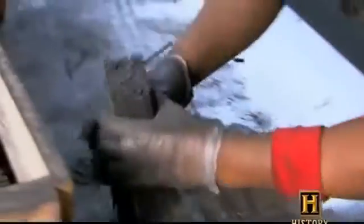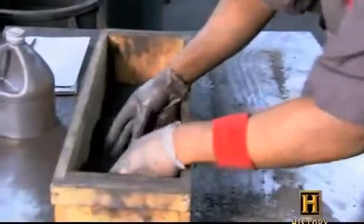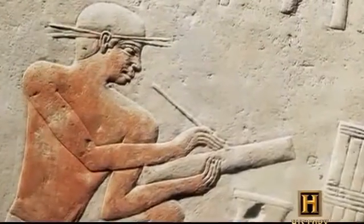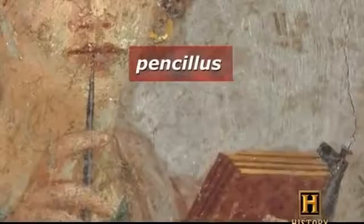Pencil makers and the general public still use the term lead to describe the pencil's graphite writing core, even though pencils have never contained lead. The misnomer comes from the fact that ancient Romans, Greeks, and Egyptians wrote with a tool called a stylus, pencillus in Latin, which was often made of lead.